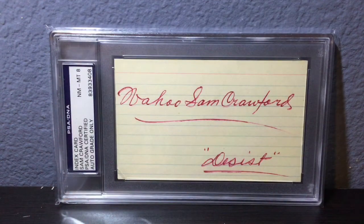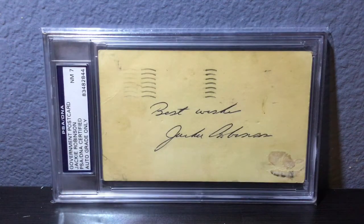Next up, Mr. Wahoo Sam Crawford. Love what it says here, because even though it's a near mint 8 autograph and it's in red, which would not normally be something I would go for in my collection, his stuff's pretty hard to find, so getting any of them is great. And apparently the person who sent this index card for him to sign was a little persistent, because Sam writes "desist" on it, like, leave me alone, kid. I've signed enough for you. But this one right here I got at the National in, God, what year was that? Last time it was in Cleveland, so 14 or 15, whenever that was.